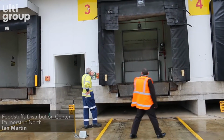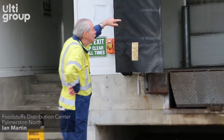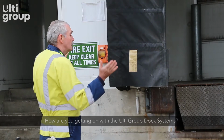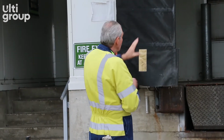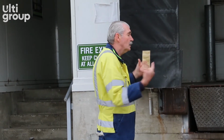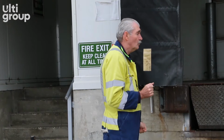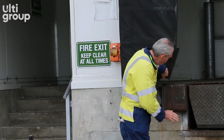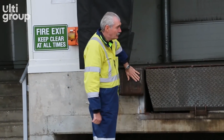Supplied us with this. This first came to us as a trial, and we put it in, and we found it very, very effective, with the fact that they follow the truck in and you don't get gaps. Now what we had in place prior to that was airbags. The problem with this site is the Palmerston North wind blows the airbags and they're actually getting pinched between the dockway savers. Now we also have a look at the dockway savers.